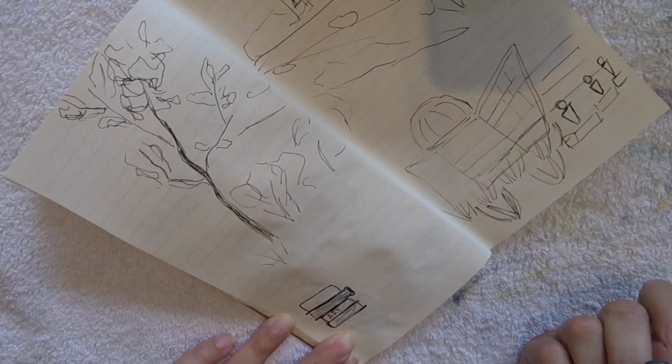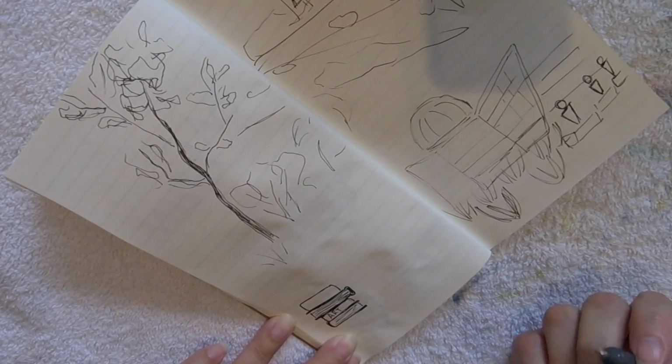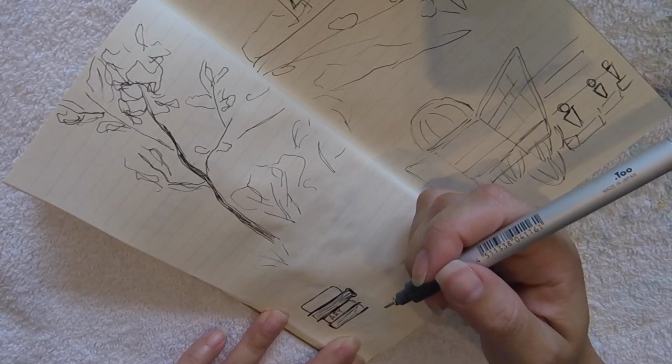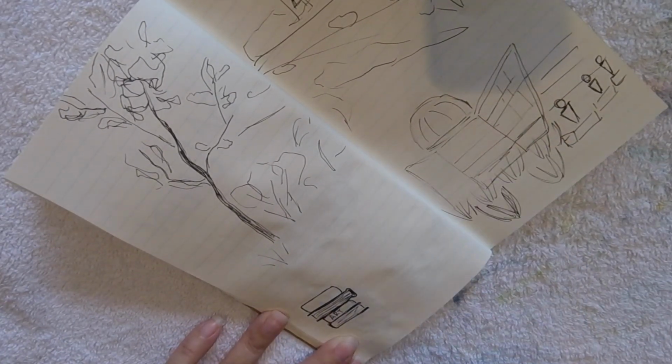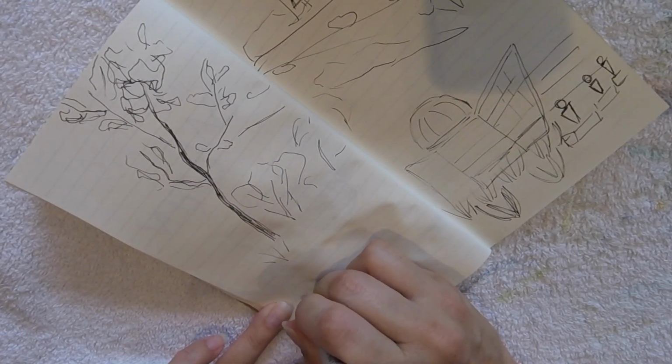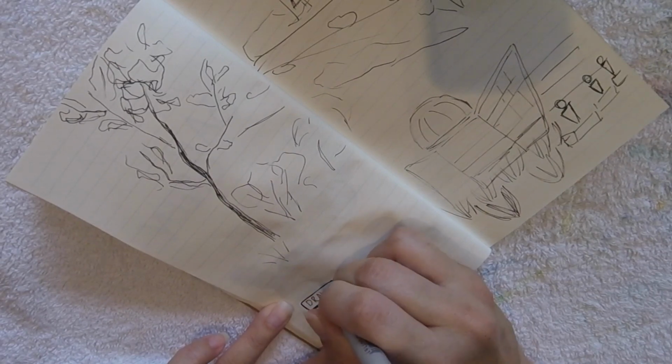What should this book be called? Oh okay, let's just do drawing. Let's put Draw 101.